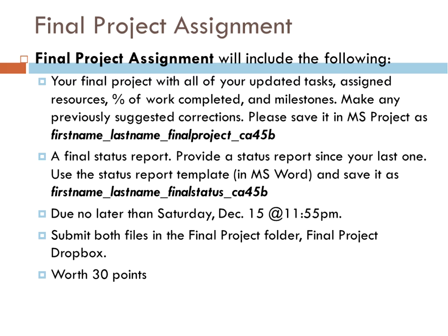Final project assignment. This Sunday will be your first status report, and then within 2 weeks, you're going to turn in your final project assignment. Make sure that you've updated your tasks and your resources and your % of work completed and any milestones, then make any previously suggested corrections, and then your final status report, just like this first one, only there'll be a number in the next one. And everything's due basically December 15th, and you'll submit both files in the final project folder, okay? So this Sunday is your first status report, and then your next one isn't really due for another 2 weeks, okay?